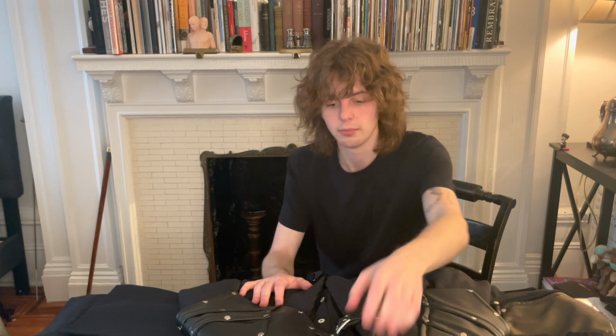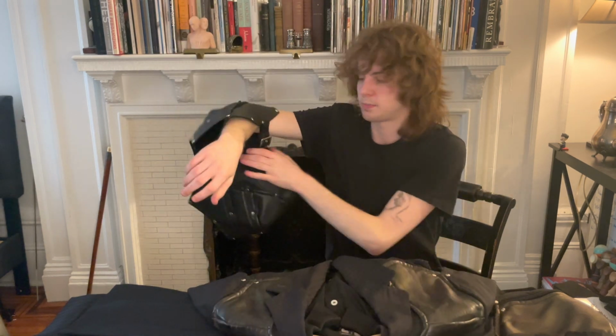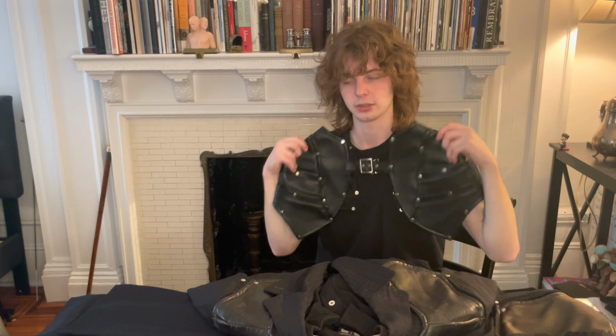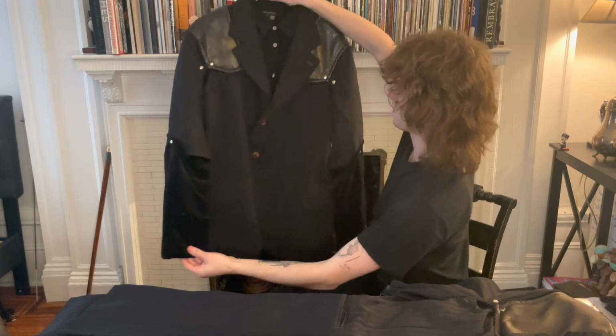I, on the other hand, am trying to collect the whole season. So this was the main pickup. These polderons, I'm not going to even show you these. I got these a little while ago. They're cool. They're just shoulder pads that you wear over a shirt or blazer. But I actually ended up picking up this blazer.